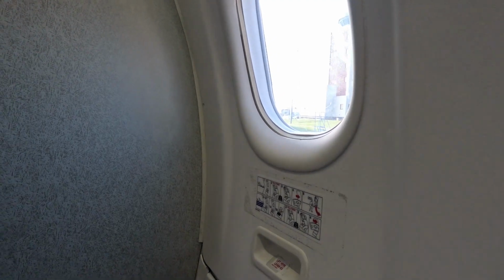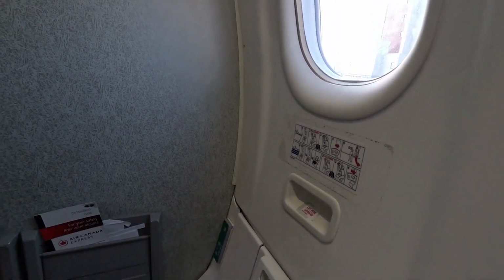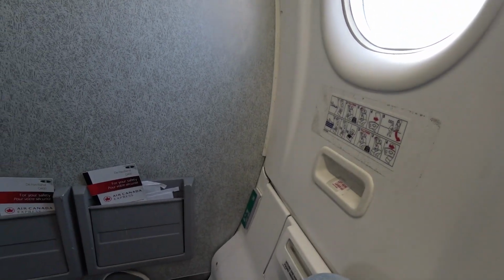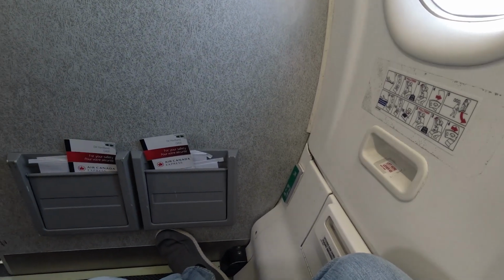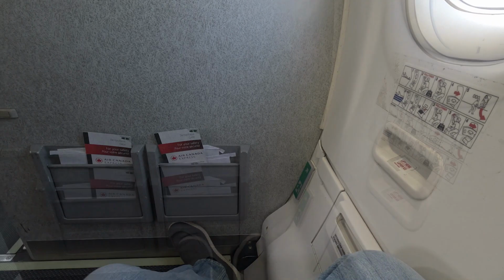My seat for this flight was seat 2F, the exit row and the bulkhead seat. I had plenty of legroom for this short hour and a half flight to Montreal. The seat felt a bit narrow due to the tray table and the armrest, but there was nobody seated next to me, so I had plenty of room.